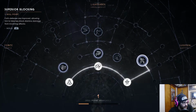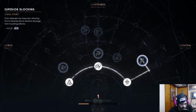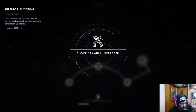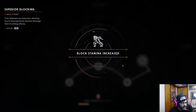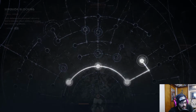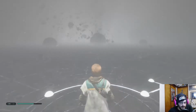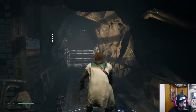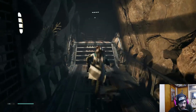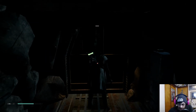What's this? I kind of want this. Improved blocking. Block stamina increased. Okay. I like that. I like it. All right, let's leave. I'm not gonna rest yet because I don't want the enemies to respawn back out there. Cause yeah, that's a thing.